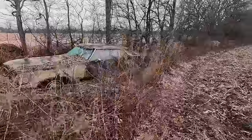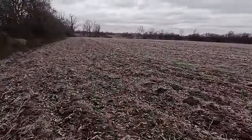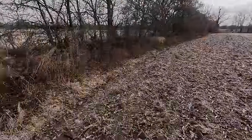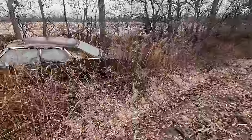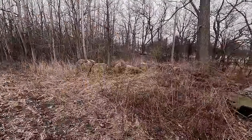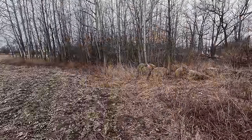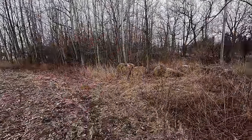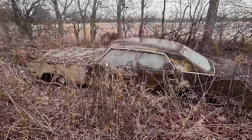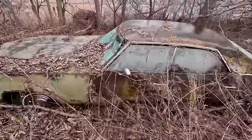It's a beautiful old ride. We've got a farmer's field. And in the corner of the farmer's field is this beautiful car and this abandoned house. When it's the summertime and these trees are all full, you wouldn't be able to see nothing. Very cool. I love the color of it.